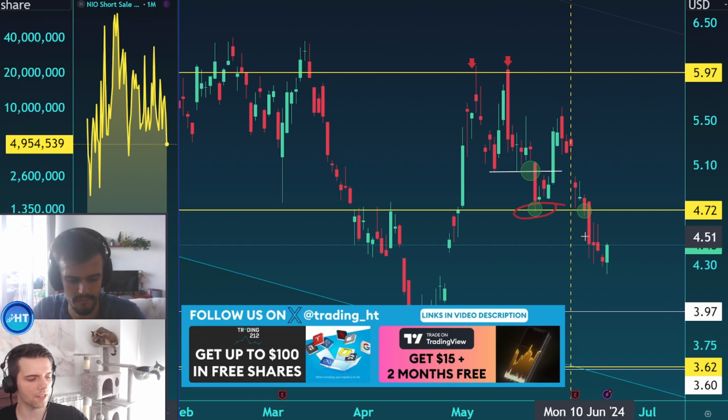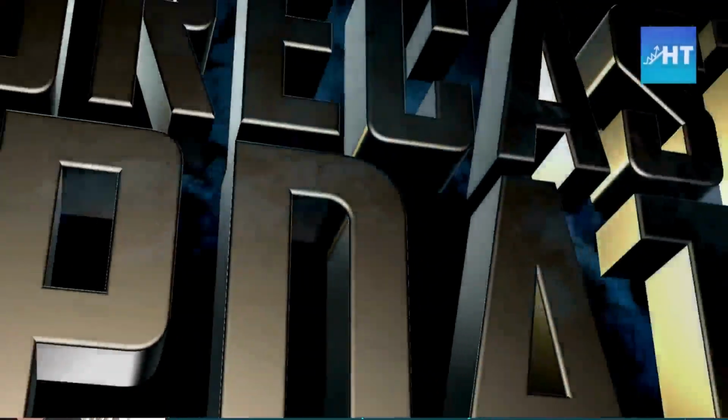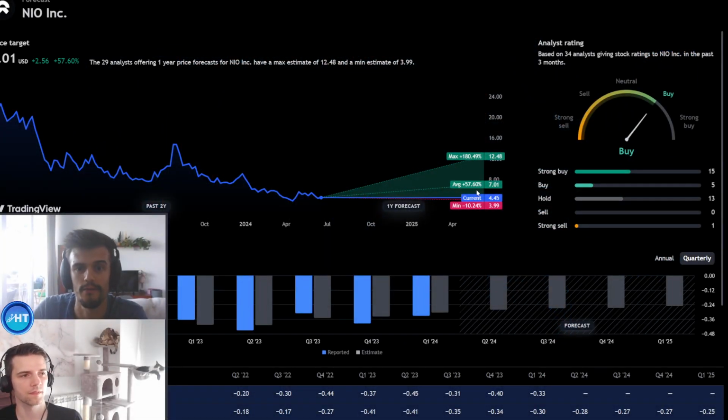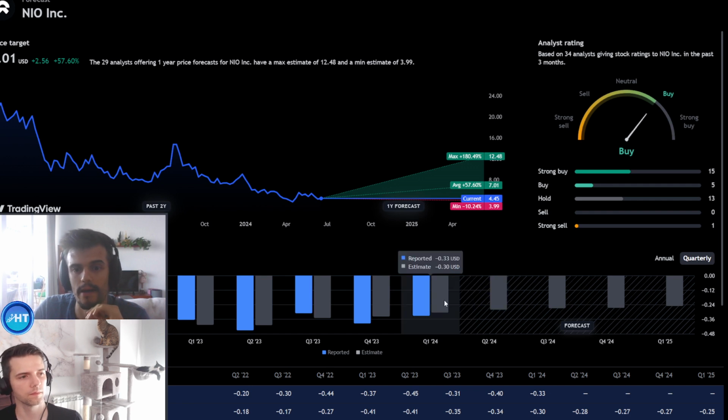Okay, let's go see the forecast of NIO because right now the price is very, very low, but analysts think otherwise. We have 29 analysts offering a 1 year price forecast for NIO Inc. And the maximum one is $12.48. Wow. Not a bad price. And the percentage would be 180%. The average, 57%, not bad either. And then the minimum one is just minus 10%.